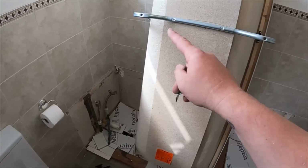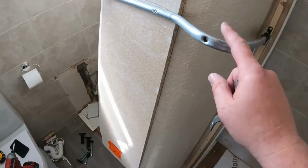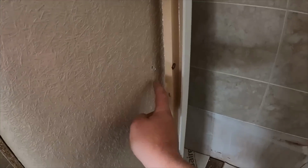And then we can start getting the actual feet set to the right height. That's the legs made up now on the bath. What I'm going to do is, I've got to put the handles on as well.